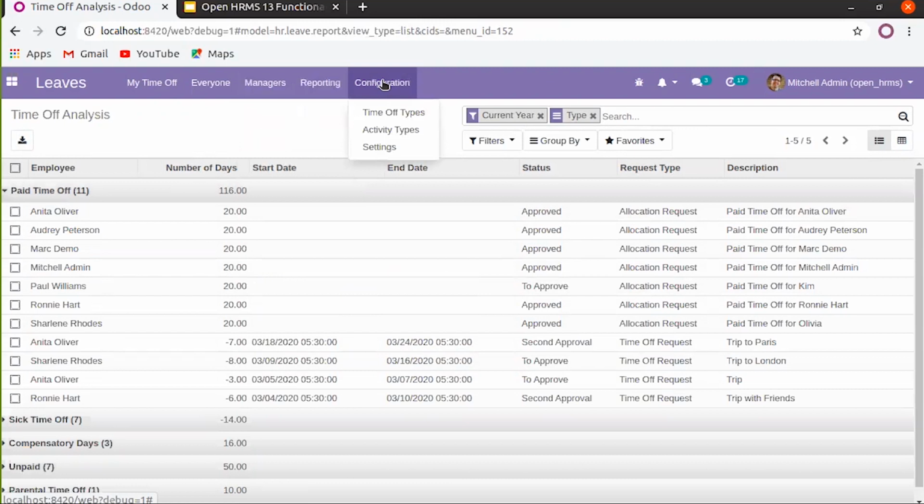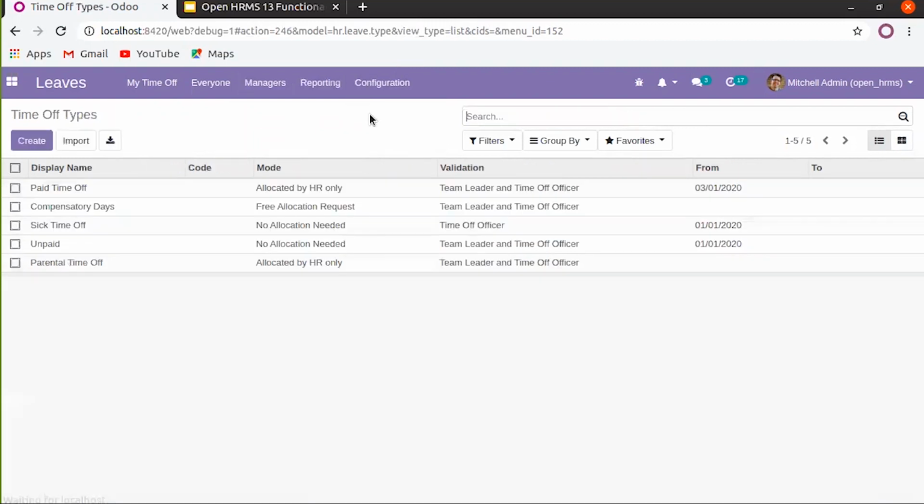Then we have a configuration. Normally in configuration, you can find all the time off. If required, you can find all the leaves, basic details: paid time off, compensatory days, sick time off, then unpaid parental time off, etc. If you want to create or edit anything, you can just create it from here itself.